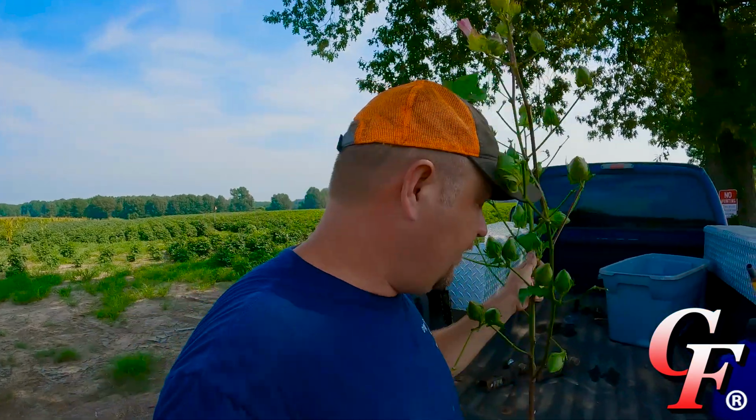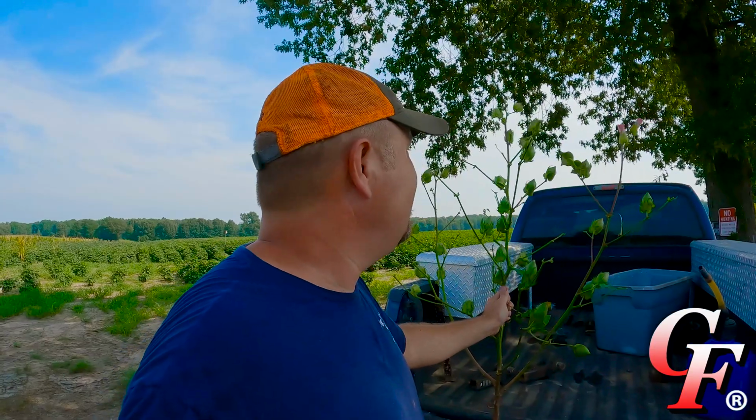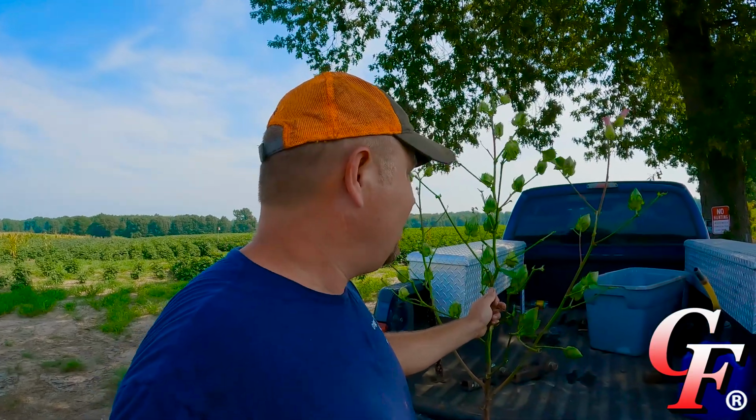Now, I wish all 550 acres looked like this, but unfortunately we had to do a whole bunch of replanting, about 80% of my acres this spring, and the rest of the cotton does not look like this. I think it still looks good, but it's just not near as far along. So, all right, back to corn.